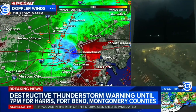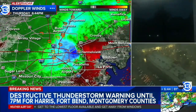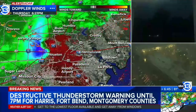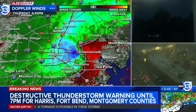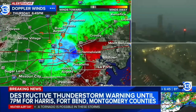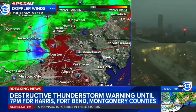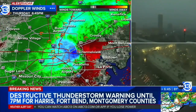So the most significant, impactful part of this storm is now hitting the east belt of Houston. So Jacinto City, Galena Park, Channelview, North Shore, this is impacting you right now, if not already, and it's going to continue to work its way eastward. The core of those strong winds look like they're just going to travel almost eastward along Interstate 10 at this time, and there is the potential of a tornado embedded in there as well.